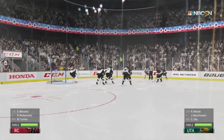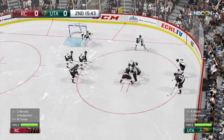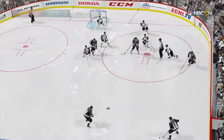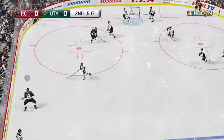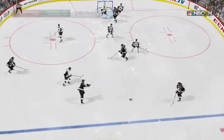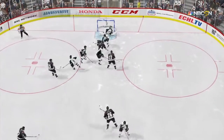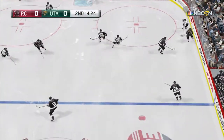A little over 4 minutes have gone by. No goals to report yet. They won that battle in the dots. Using the point, he's got it. Beside the line. On the outside, a shot. Good save there. Must get rid of that puck.